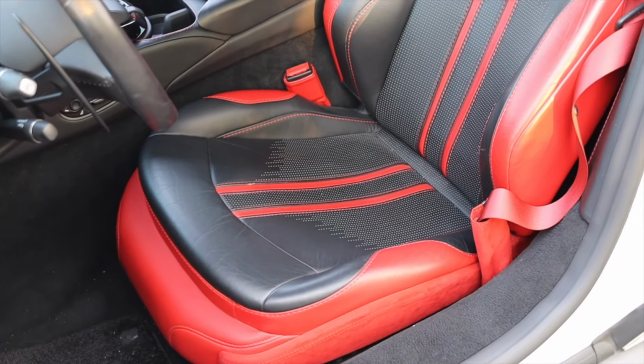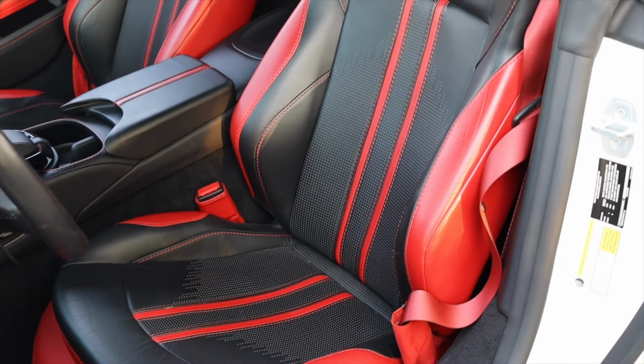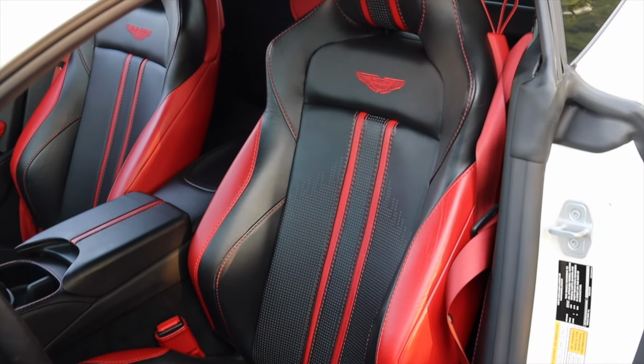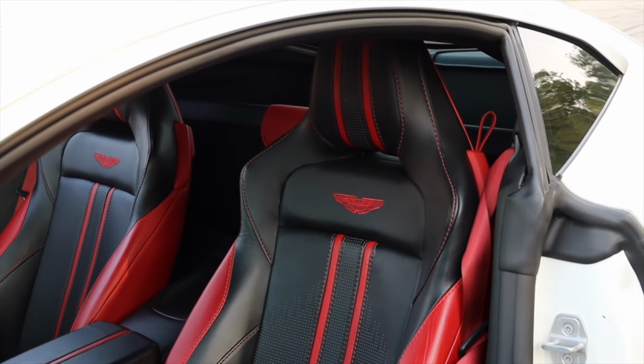They have Aston Martin embroidered on them. They're black and red, which I think looks really, really cool. Adds a little bit of sportiness to a more classy vehicle, if that makes any sense. However, in order to move the seats, they are by your right knee.